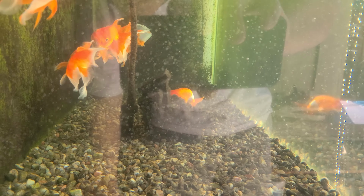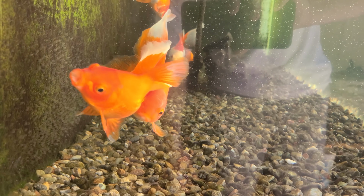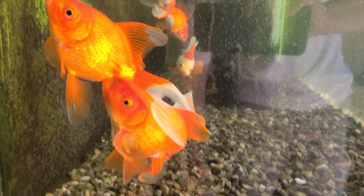In this video, I'm going to show you how my goldfish fry developed from egg to 3 weeks old. On the morning of May 1st, I noticed that my goldfish were spawning. My two male goldfish were chasing the females around the tank, trying their best to get them to release their eggs so that they could fertilize them.